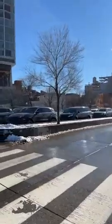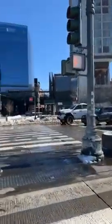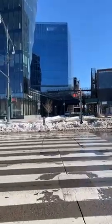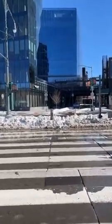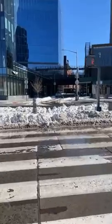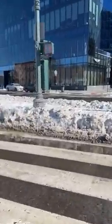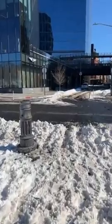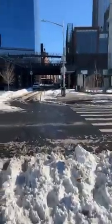Let's walk to the Highline in the snow. I don't even know how. Look at this. Look at the snow. Hold on, I don't want to fall down here. It's a trek.